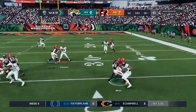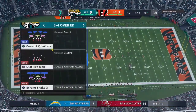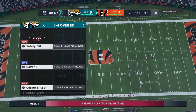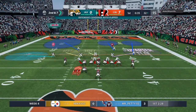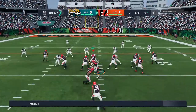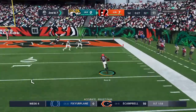A handoff to Mixon. And not much running room. Down to the 32. A minimal gain as we tick down inside of a minute remaining in the opening quarter. A 3-yard pickup. He did have the touchdown run earlier, but not a heck of a lot more than that throughout this game. No, not at all. In fact, I would say that this defense has done as good of a job on him as they have on any runner in recent memory.